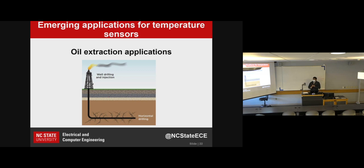And usually you'll use really toxic chemicals, because what you want to do is basically dissolve that material and extract the oil from it, right? So these are extremely dangerous, extreme conditions that you want to develop sensors for. As you can see, it's the same temperature sensor, be it for the wearable application, the space application, or the oil extraction. The parameter that you're measuring is the same, temperature. But for each and every application, the conditions are different, and you have to design it accordingly.